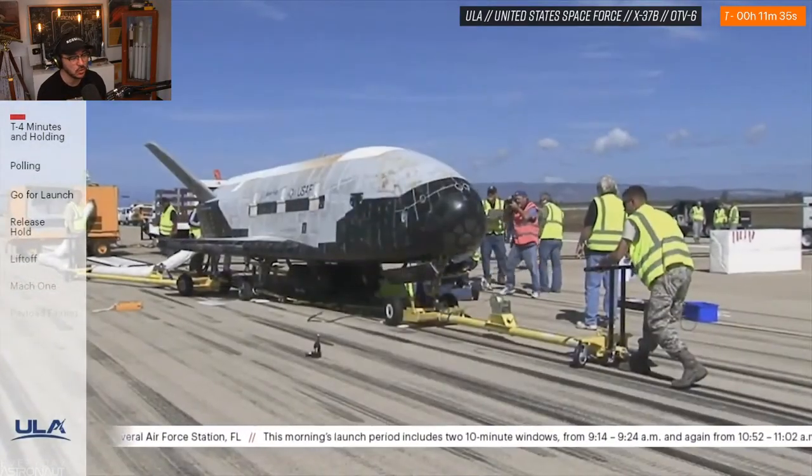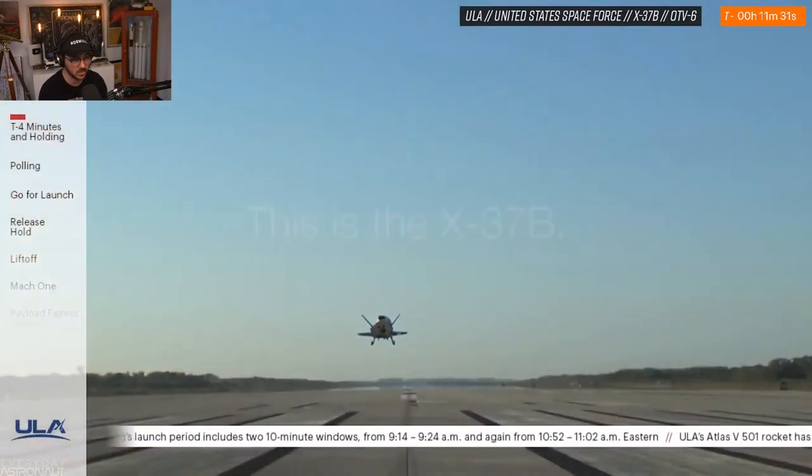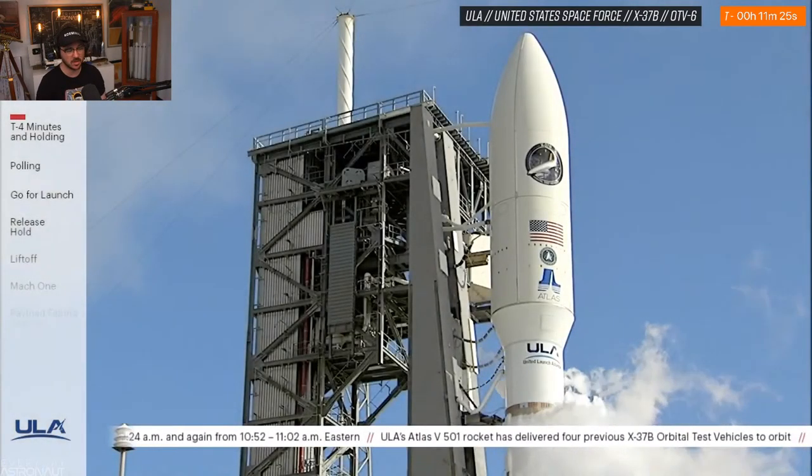And at over 2 years, its last mission, it spent over 2 years on orbit and then came back down, no problem, which is quite insane. Okay, here we go. This is what I want to talk about with the condensation.